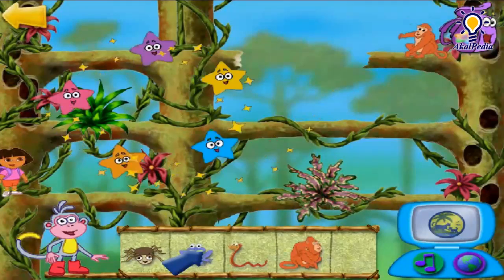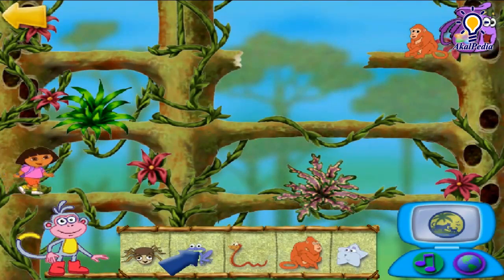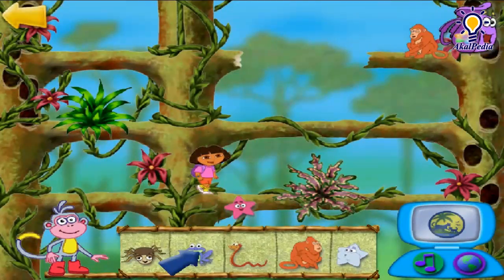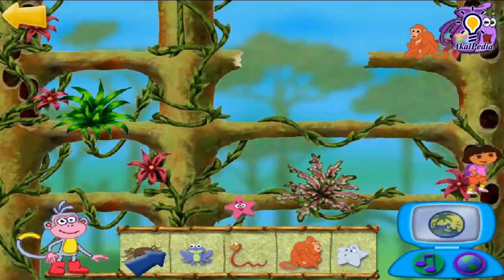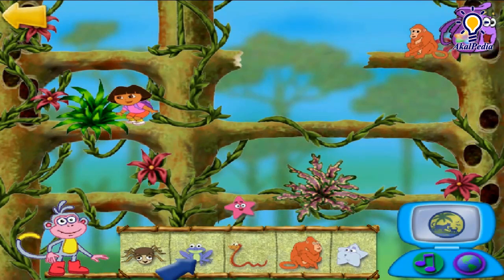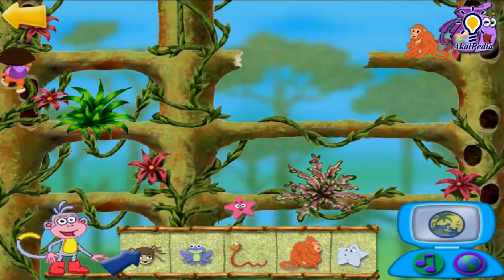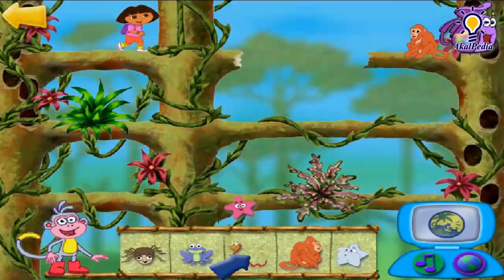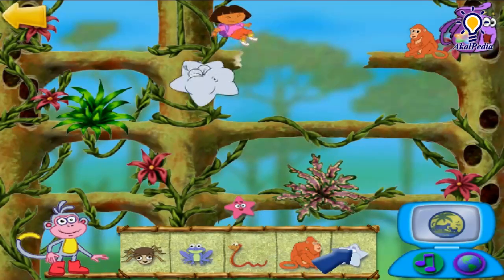Look, stars! And there's a special explorer star. What should Dora do? Great idea! She'll hop like a frog. Perfect! She'll climb like a spider. What should Dora do? Perfect! She'll hop like a frog. Great idea! She'll climb like a spider. Perfect. Thanks, Gusty.